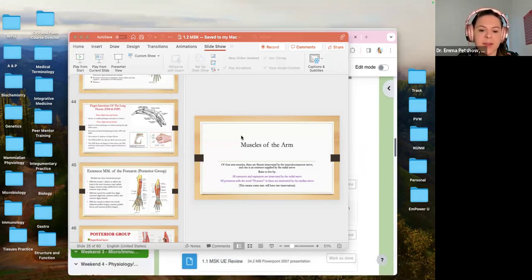So of the forearm muscles, there's 3 flexors that are innervated by our musculocutaneous nerve and 1 extensor supplied by our radial nerve. All extensors and supinators are innervated by the radial nerve. So everything that's extending or supinating, think radial nerve. All words with pronator are innervated by the median nerve. That means that some have 2 innervations, and that's okay. So our pronators, median nerve, our extensors and supinators, radial nerve. And then the flexors are the musculocutaneous nerve.